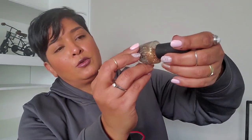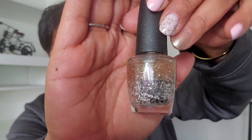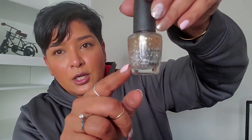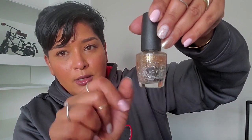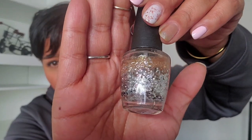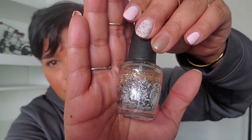Dreams on a Silver Platter. Let me not shake this up so you guys can see. There's micro gold glitter, and then it has the larger, you see how the larger glitters settle at the bottom, and then the micro gold glitter stays at the top. Before I shake it up, you shake it up, and then you get a mix of all of the colors. So you get some chunkier silver and white glitters.